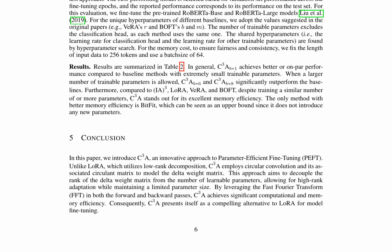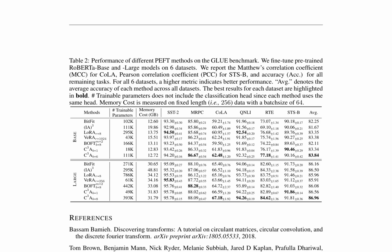This research paper presents a comprehensive evaluation of various parameter-efficient fine-tuning (PEFT) methods on the GLUE benchmark. The authors fine-tune pre-trained Roberta base and large models on 6 datasets and report the performance metrics, including Matthews correlation coefficient, Pearson correlation coefficient, and accuracy. The results are presented in Table 2, which highlights the best performing methods for each dataset.